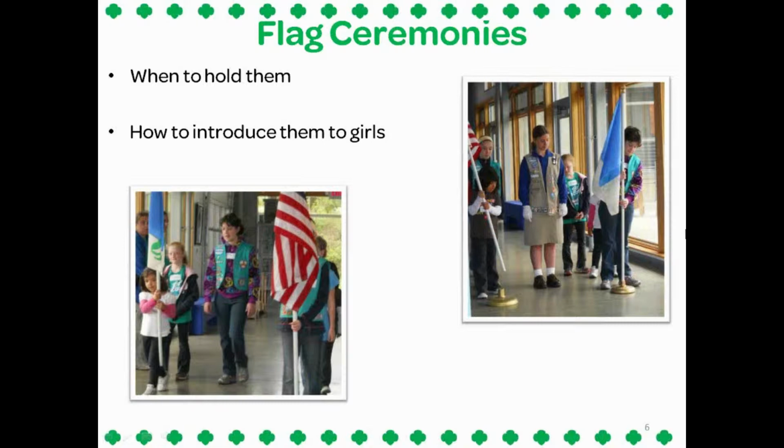Opening and closing. City commissioner meetings, lots of times they are looking for groups that will come and do a flag ceremony, especially with Girl Scout Week coming up. If your city gives a proclamation, it's always nice to have a troop come and do the opening flag ceremony for the city commissioner meeting and then receive the proclamation. Basically it can be whenever the girls want to have the flag ceremony. It's really up to the girls.